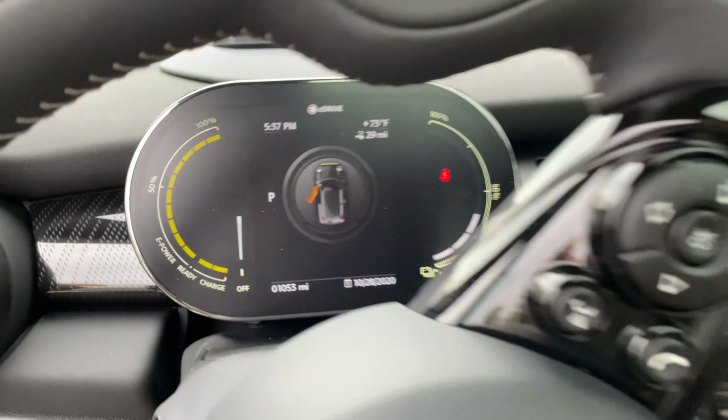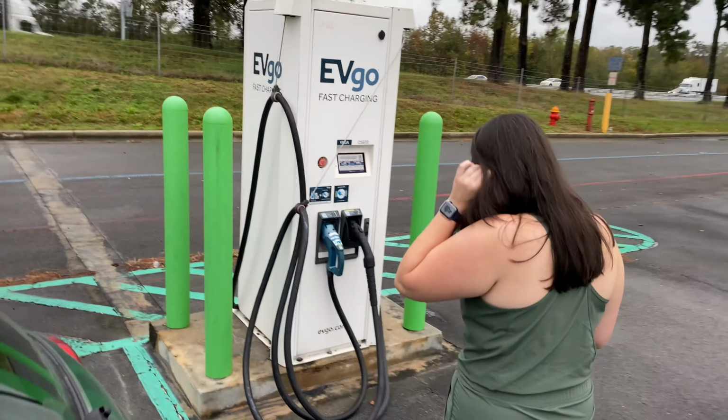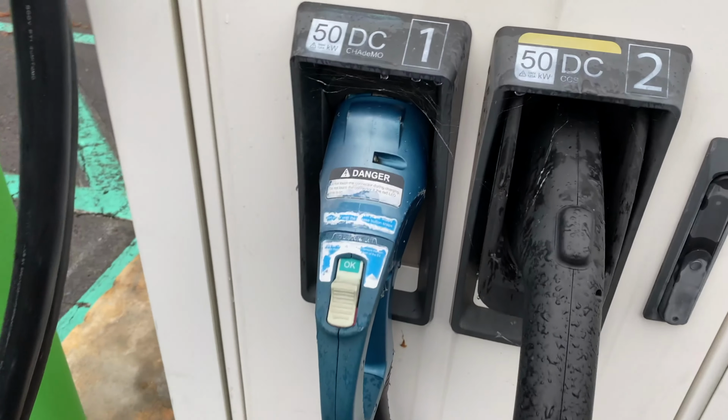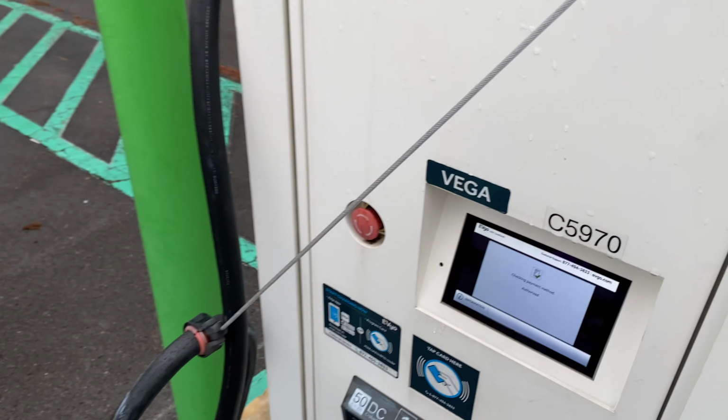So let's get plugged in here. It's projecting 29 miles of range right now, but we are at a CCS Chatamo Evgo 50 kilowatt. Looks like that Chatamo hasn't been used in a while based on those spider webs. But let's get plugged in.